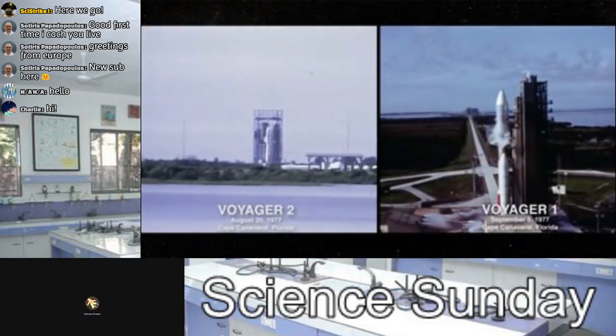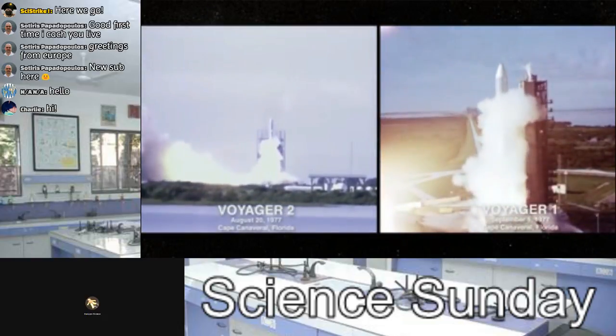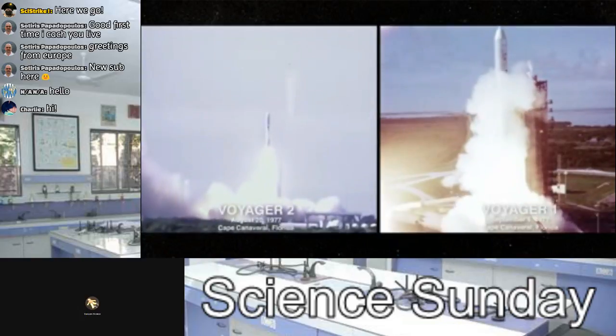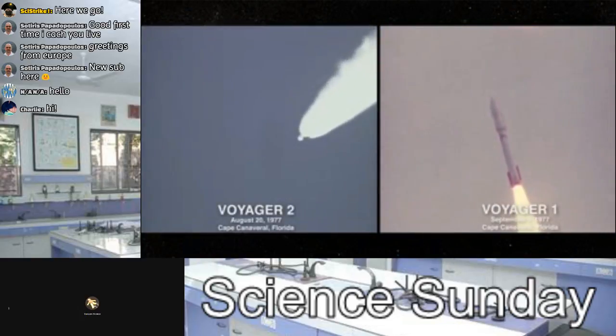Three, two, one. We have ignition and we have liftoff. We have liftoff of the Titan Centaur carrying the first of 2 Voyager spacecraft to extend man's senses farther into the solar system than ever before.